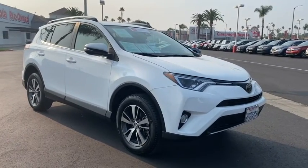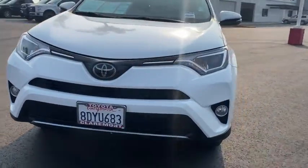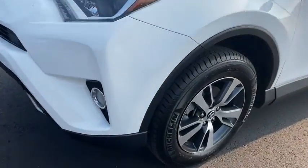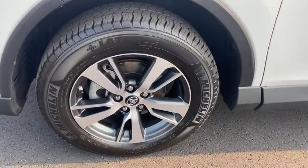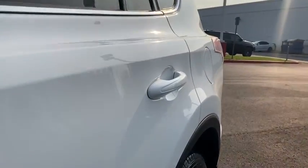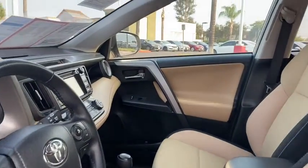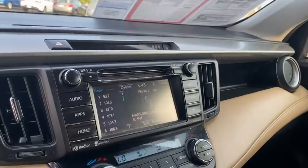The following are some of this vehicle's highlighted options: all-wheel drive, sun/moonroof, keyless entry, backup camera, heated mirrors, adaptive cruise control, fog lamps, lane keeping assist, multi-zone AC, aluminum wheels. Optimize your driving experience in this rugged yet refined RAV4.